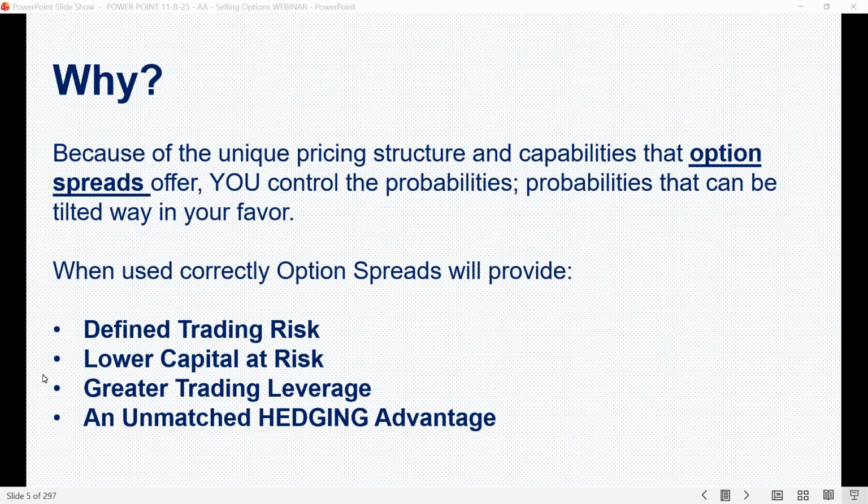When using option spreads correctly, it's going to help provide you defined trading risk, really sharpen your risk, and pinpoint exactly what it is.